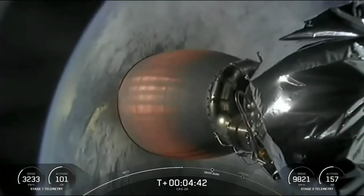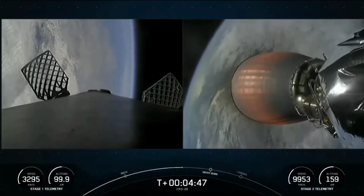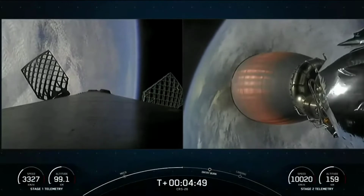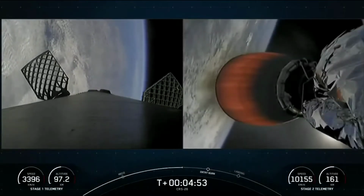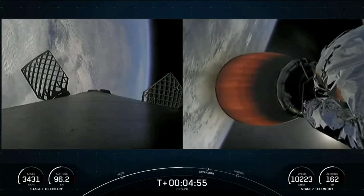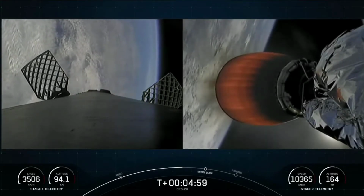The first is the entry burn. That's where 3 of the Merlin engines reignite. This helps to slow the stage down as it re-enters the upper part of the Earth's atmosphere. Both vehicles are following nominal trajectories. Great call-outs there.